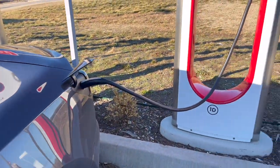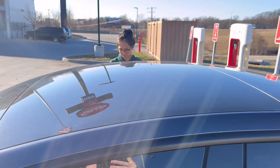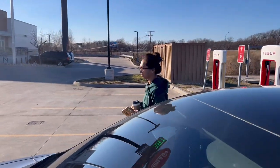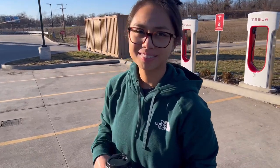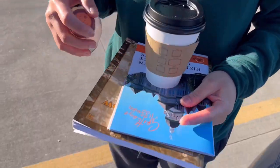All right, we're here in Joplin, just plugged in with like 38%. That one place was closed and the other one didn't have a goodie bag, so we're a little upset, but that's okay. It's not upset, we're just disappointed. We wanted goodie bags. A book is cool, but we're not going to read that book.